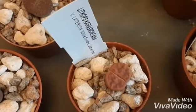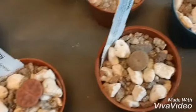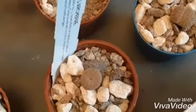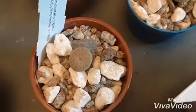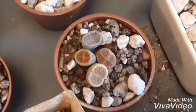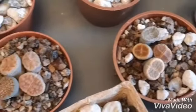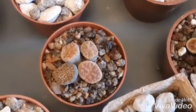If you look closely at their body, you will see that there are 2 kinds of succulent leaves which are fused together. In the middle there is like a slit or fissure, from which, like in this example, you can see the new leaf starting to emerge. So this is called a splitting. Also, the flowers emerge from this fissure.